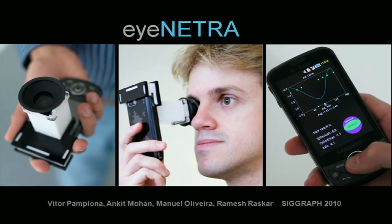To get a prescription for eyeglasses, we have created a device called iNetra, which is a snap-on eyepiece that goes on top of a phone. You look through this, click on a few buttons, and when you're done, hit calculate, and it gives you data for a prescription for your eyeglasses. Your nearsightedness, farsightedness, and astigmatism. And as a bonus, it also scans for your cataracts.